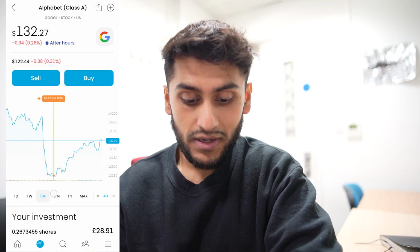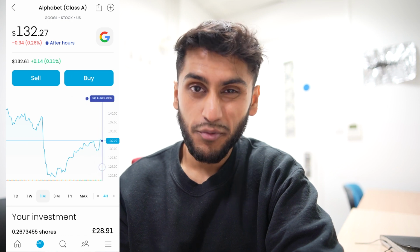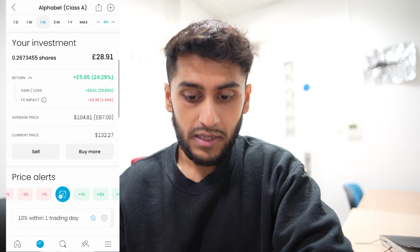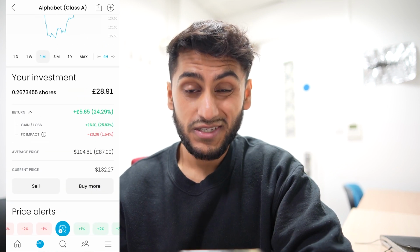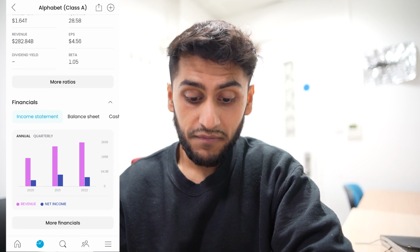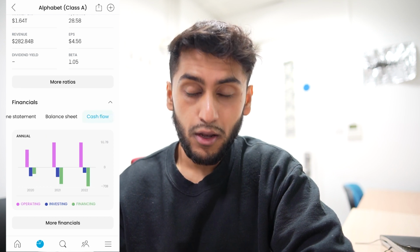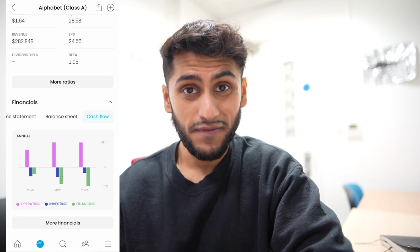So again, we haven't quite seen the huge increase at the end of October, but we have seen the same kind of profile anyway, but just less deep. In my portfolio, up by 24%, which is again really good. No dividend yield, however, you can see from the income statement, revenue is increasing, balance sheets look really, really good, and cash flow, you can see a lot in operating, but still a lot in financing.